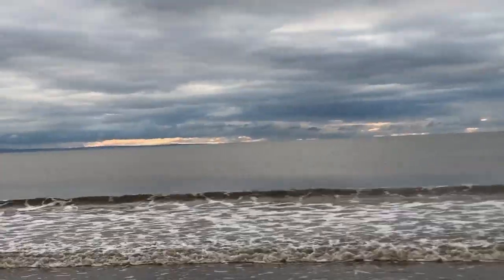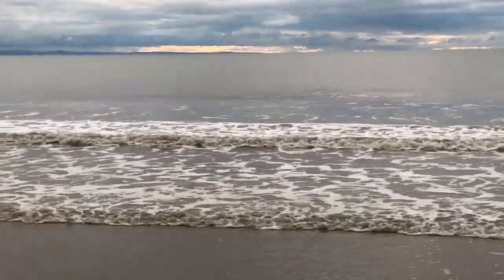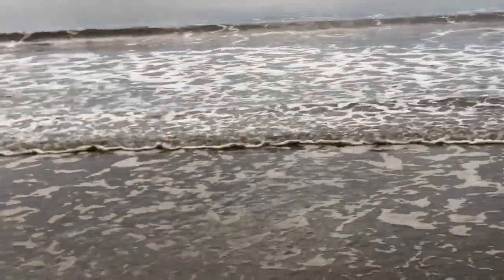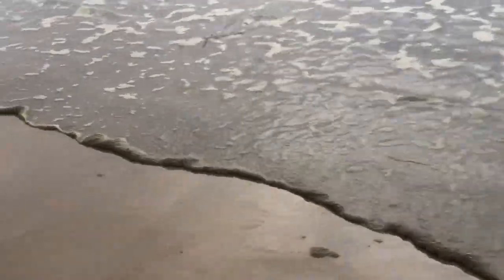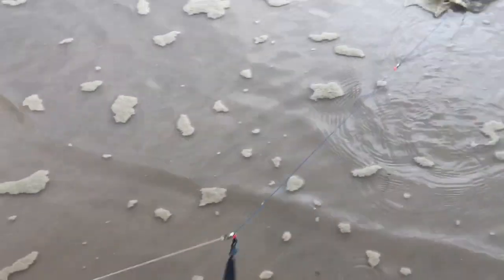Just seems, I think it may be a ray. So I seen like a tail, that could just be a dog. It's over there. Very dark dogfish. Dark dogfish.